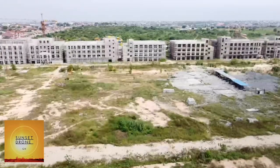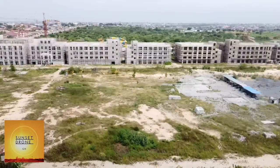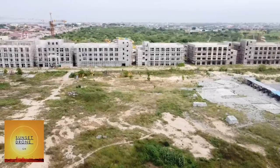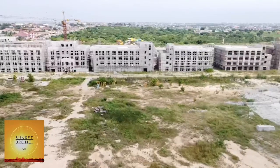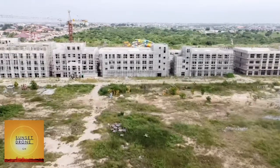Land area of 135 acres, construction area of 400,000 square meters. It's a very huge and massive land. Parking space of 5,000 cars. Construction period is supposed to be 6 years. And as we speak right now, when I went there, the project is at a halt. There are no people at the workplace.